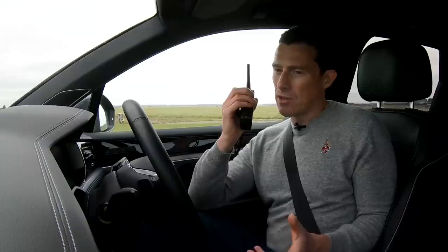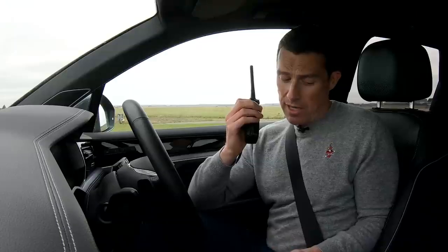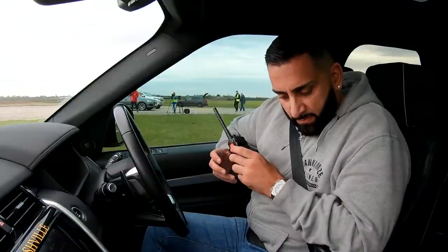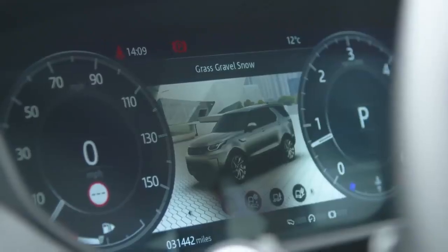Well, the car has a weight advantage, I wasn't being rude. Also, being a Land Rover, it's got low range mode or crazy off-road mode. I don't have a low range mode in this. I do have an off-road setting. I'm going to put it into that. You're only allowed to have your car in a simple off-road setting, all right? So I can put it into grass, gravel, snow mode, is that cool?